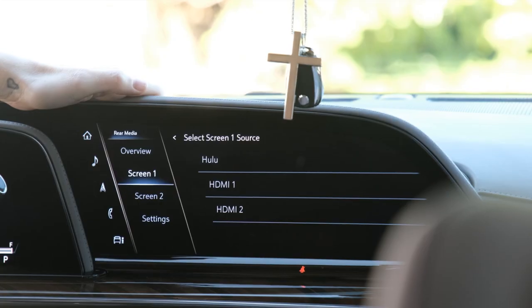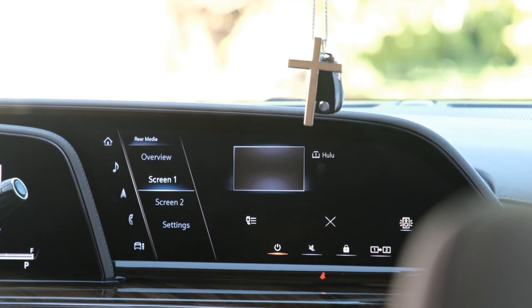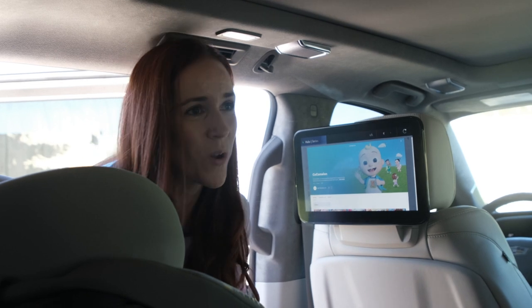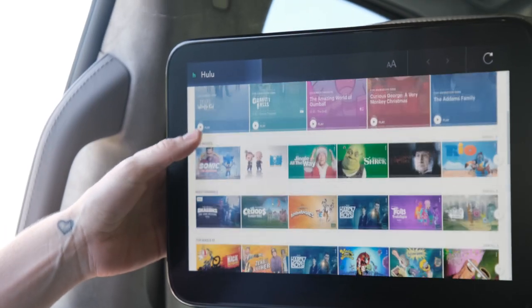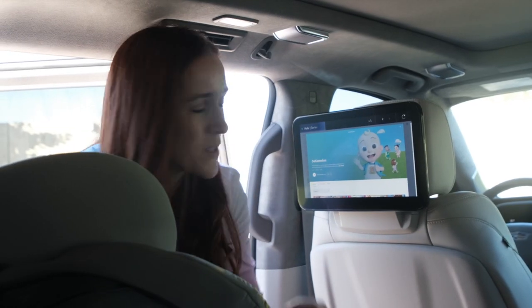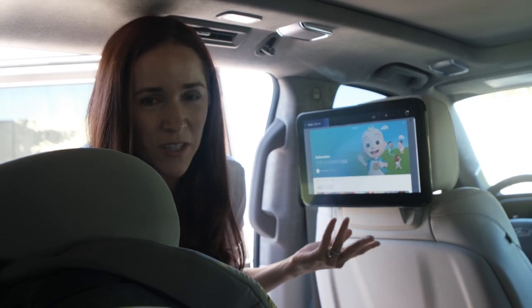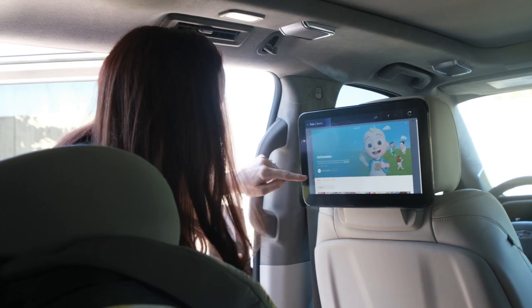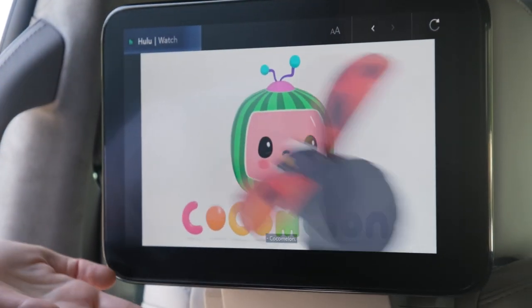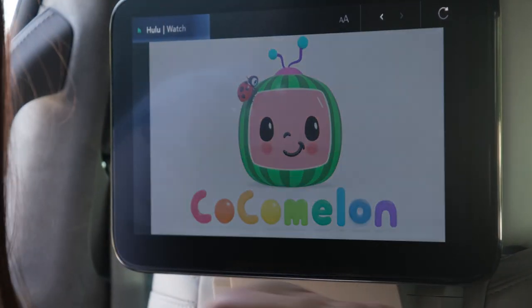This Escalade is fully equipped with entertainment in the back. I absolutely love these screens, and it does have Wi-Fi. So as long as you connect your OnStar, you can get your own Wi-Fi connection in this car. So you can connect with your phones, but it also gives the kids some entertainment back here. And check it out, we got Cocomelon. Like, come on. If this does not make this car the best mommy car ever, I do not know what will.